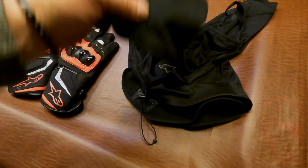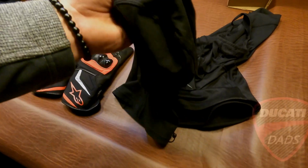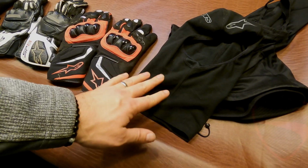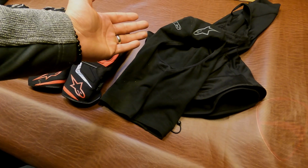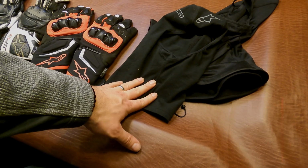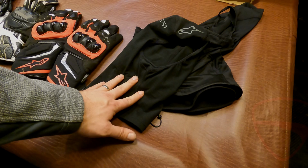All right, this is one that I use for the summer. Right here, it's a little bit shorter. It doesn't go all the way down, but that'll keep me from sweating inside my helmet, getting my helmet all nasty, while still protecting my neck from crazy suicidal bugs.